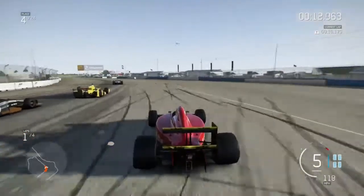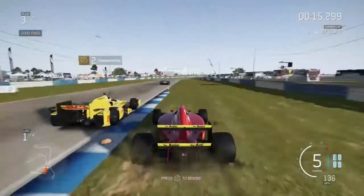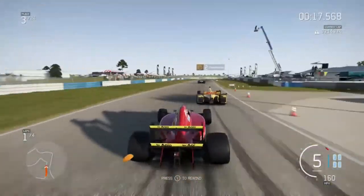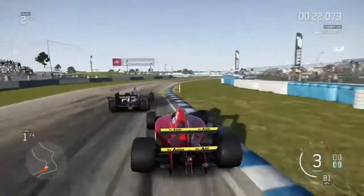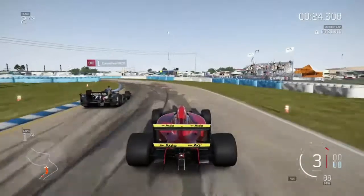So initially I didn't want to get it, but this is a DLC car, and it's basically like pay to win because this thing is way better than the Lotus. So anyway, this is an older car. It's from 1990, and it's a V12, and it just screams.